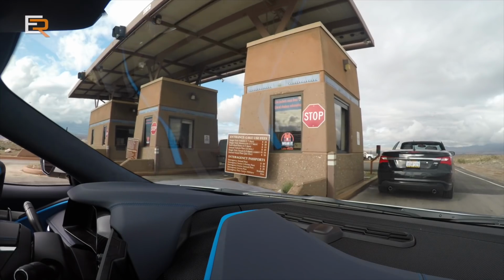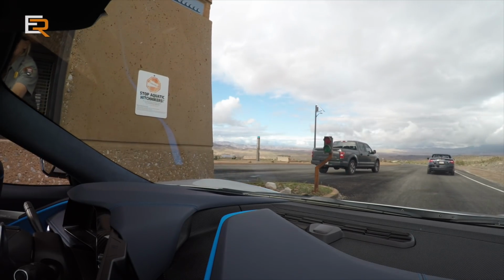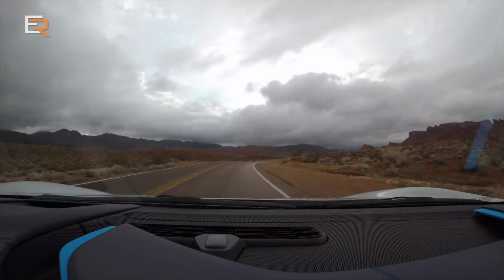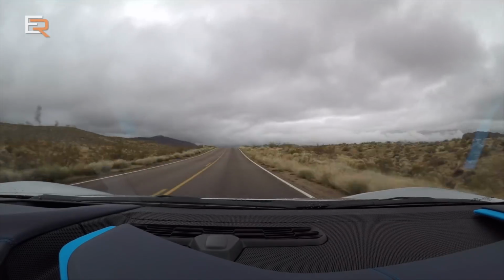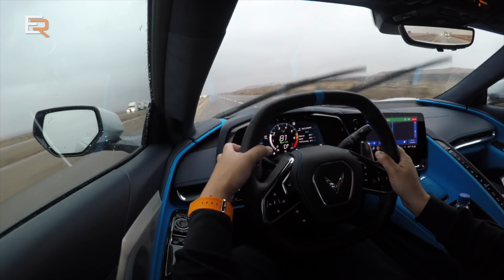The first test of the C8 Corvette is a public road drive. We are on the road to Lake Mead. Beautiful roads here, and the funny thing is that it actually rained here today. It rains like 4 days a year in Vegas, and this is one of them. But that's good though. This gives us a really good chance to see how it reacts in everyday driving.